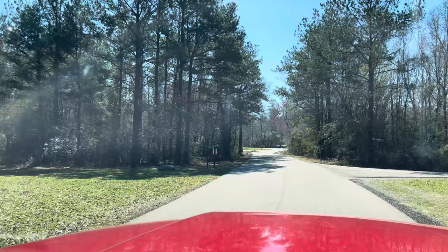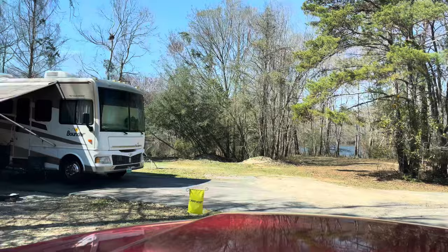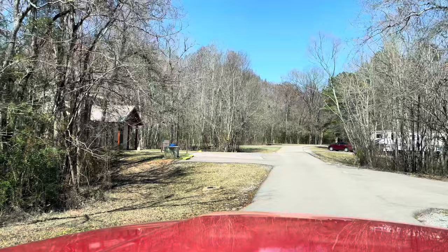And this will be 108 to 118. Yes. And that's a host site right there. And straight ahead where this white Ram is, this white 1500, that's the handicap spot on this loop. I'm going to look to see if it has a sewer connection. I don't think so, because it's right next to the bathroom. I think that's why they put it there. I don't see anything. So there's the bathhouse, and that one's really clean. All of them are really clean.